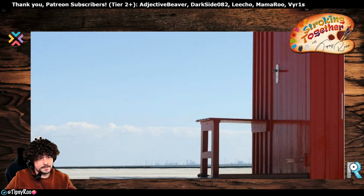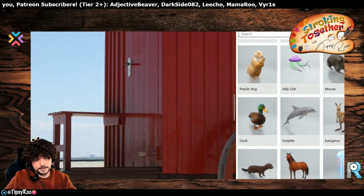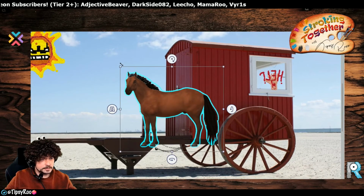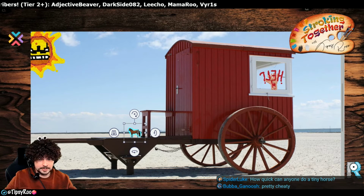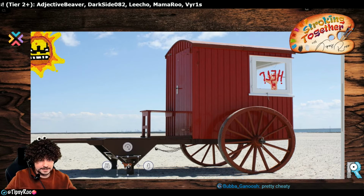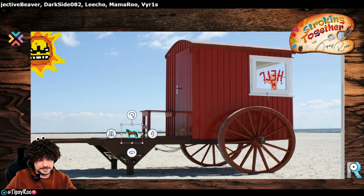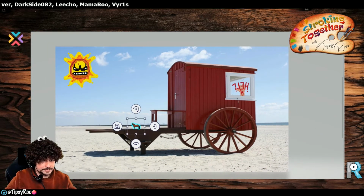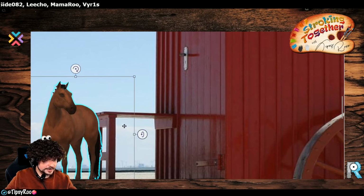I don't remember where it was. Oh, here we go. Animals. There's gotta be a horse in here, right? Here we go. Hello, Spider Luke. Where would you like your tiny horse? Nay. Oh. Is he chilling on the dock? You can actually turn him so he's facing forward. You can pose him.